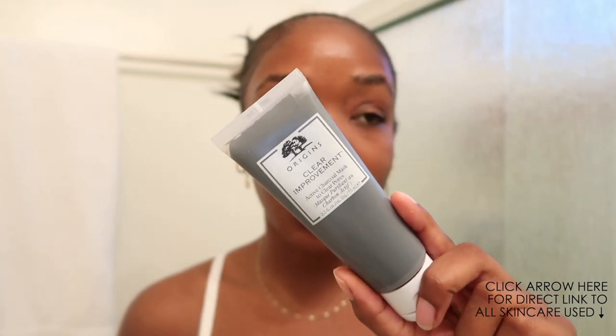After that, I'm gonna do a little charcoal mask. I like to use this after I have makeup on and just on spa nights. So I'm gonna do a little mask. This one's from Origins. Charcoal masks are really good if you have oily skin. It just soaks up all the oil. It's good for acne prone skin. So I like to use this maybe once or twice a week.